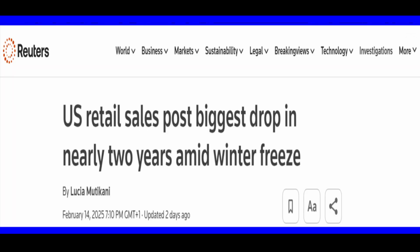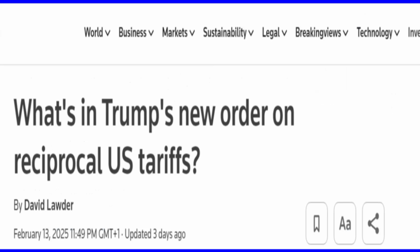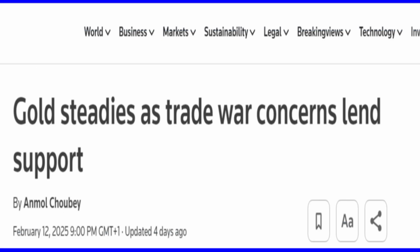On the fundamental front, we saw disappointing US retail sales data which led investors to factor in multiple rate cuts by the Federal Reserve, potentially putting some pressure on the US dollar going into the new week. However, there was a silver lining as January's industrial production in the US showed some strength, suggesting the dollar might hold on a little bit longer. This mix of factors has brought the price of gold to a pivotal point as we head into the new week, especially in this era of trade war concerns, Trump tariff plans, and the likes.